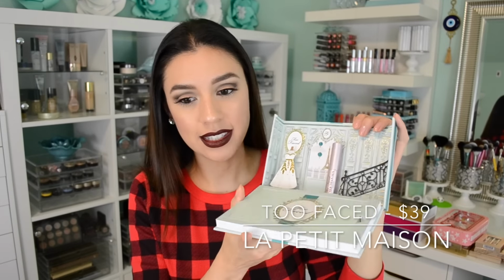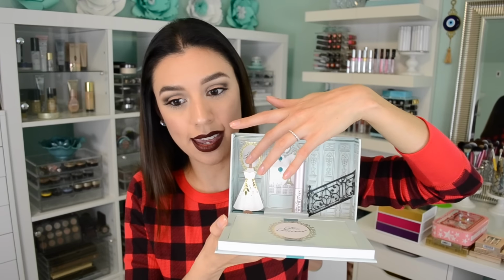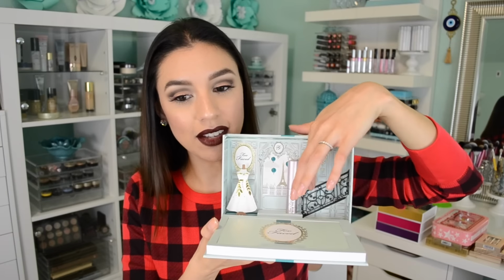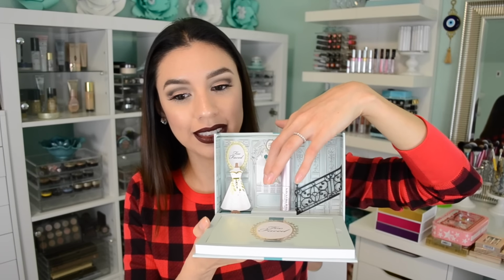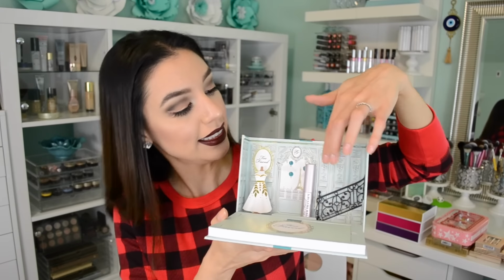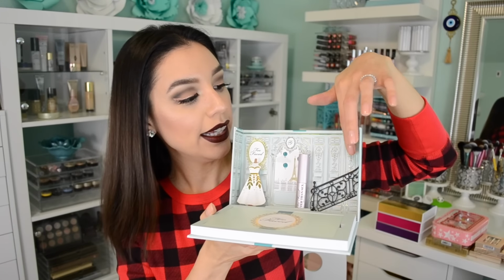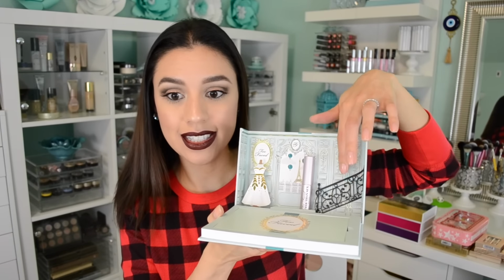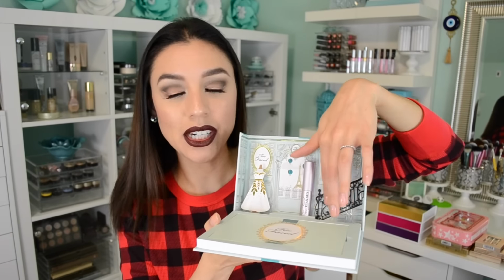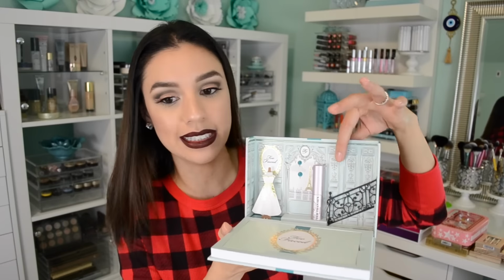Look, it looks like a gift, and when you open it up, it opens like this, and you have a beautiful mannequin with a gown on it. You see the Eiffel Tower in the background. How cute is that? A miniature Better Than Sex mascara. And then this staircase is actually like a die cut laser staircase. You can actually feel it. It's cut out and put on there. So it's a beautiful display.